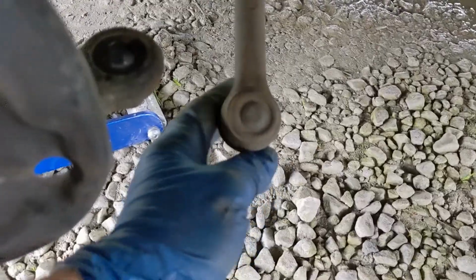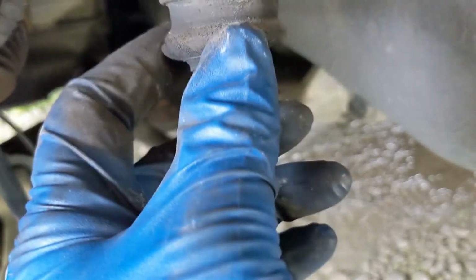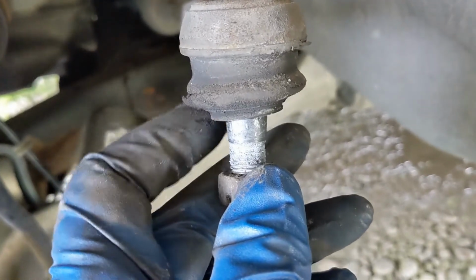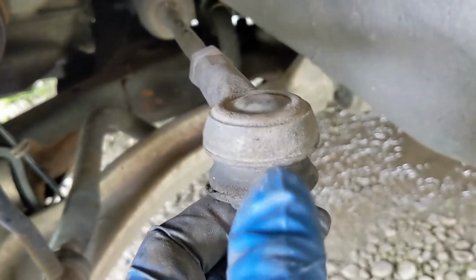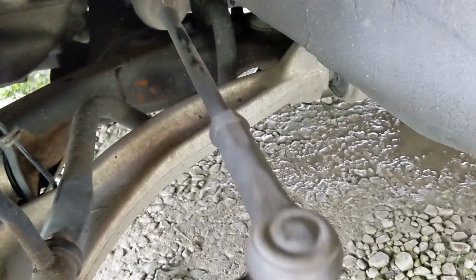Important note to make whenever you're going to take this tie rod end loose, check the boot. Is the boot damaged? Does it got a mark on it? Is it leaking? Is it broke anywhere? If it is, you may need to replace this. However, remember, when you go to replace this, it has to be aligned after it's replaced.